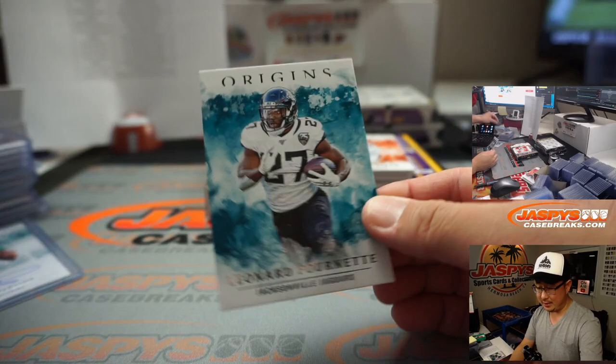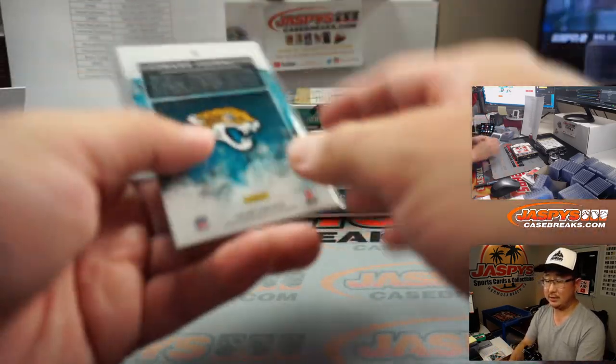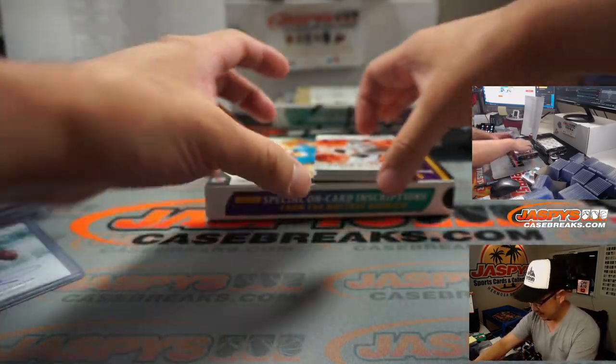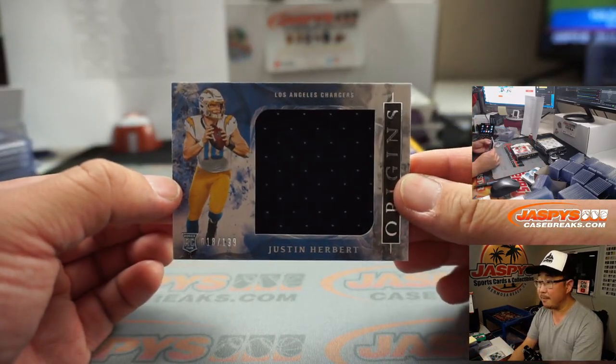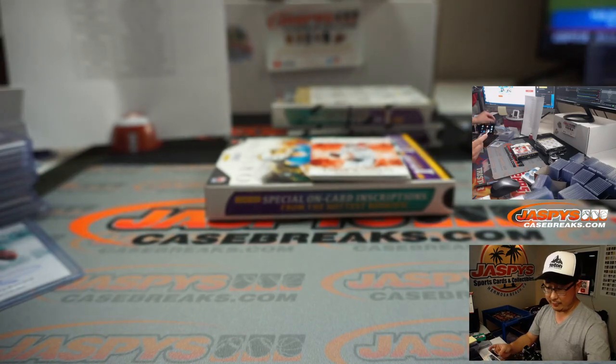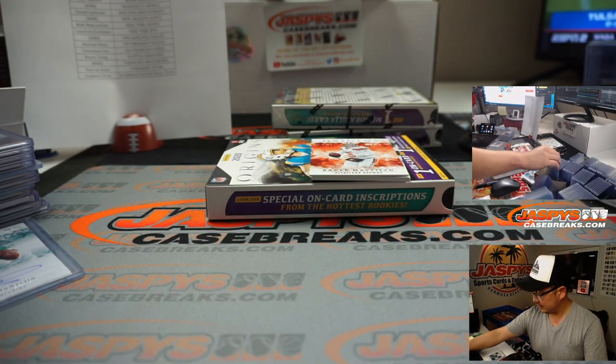There's Leonard Fournette and the Jags. That'll be for Jens. You're welcome. It's a good run. Justin Herbert, big relic right here. 18 out of 199 for the Chargers. That's going to be for Sean Maddock.